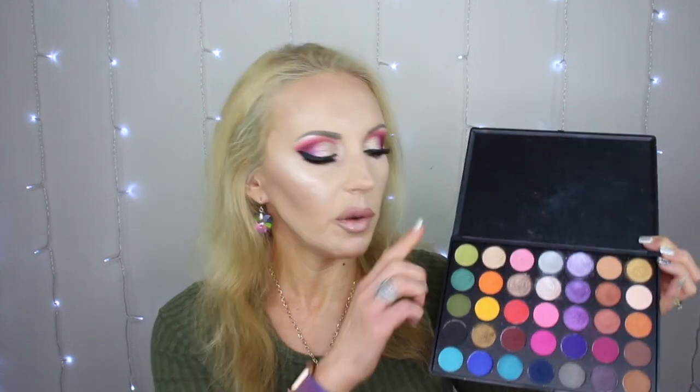Anyway, it has no mirror, but it's not a big deal. Look at these colors. This is a very, very good palette. All the colors are very bright, very pigmented. I'm going to put up a card up here for my Care Beauty Rainbow Palette review.